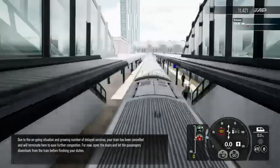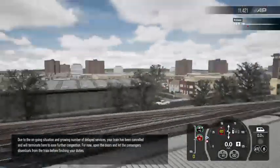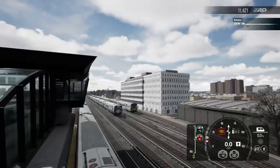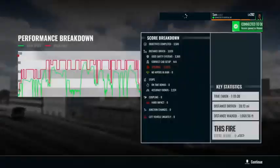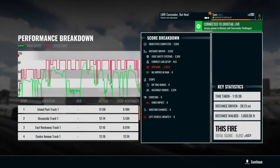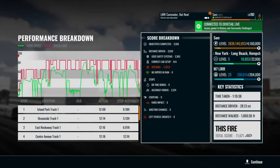Okay. Let's see if we can see if that fire is still going on. Well, I don't see it from here. Alright, that's it. Oh my goodness. I think we're going to get penalized a lot here.